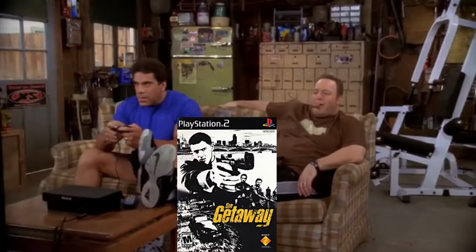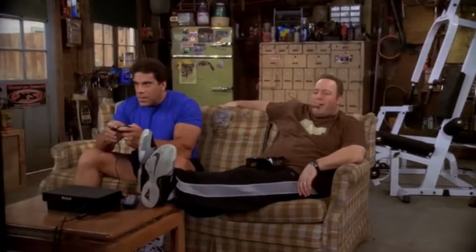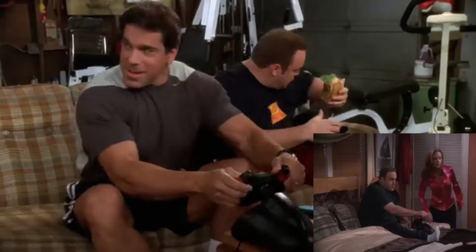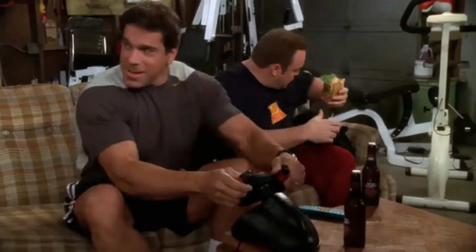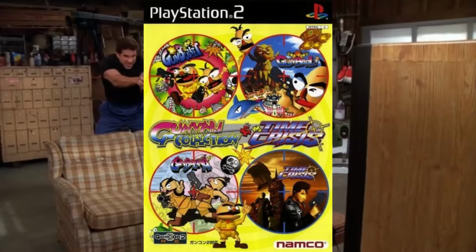The Getaway is a PS2 game inspired by British gangster films. You also see Lou Ferrigno playing the PS2. Remember the racing wheel Doug was using to play Gran Turismo? Now Lou Ferrigno is using it. Lou was using a toy gun to play some sort of shooting game. There were several light gun games on the PS2.